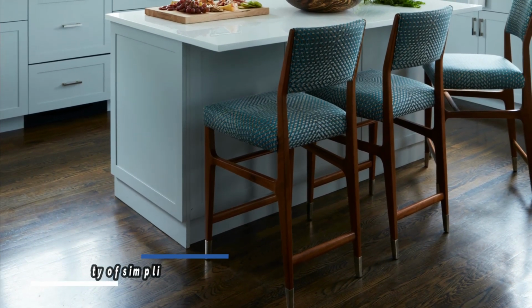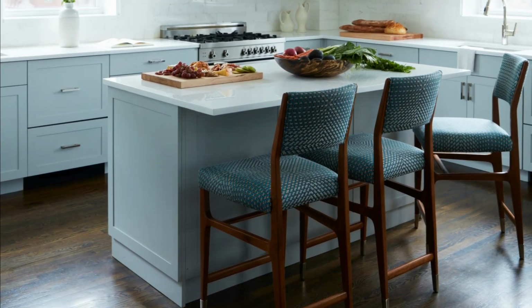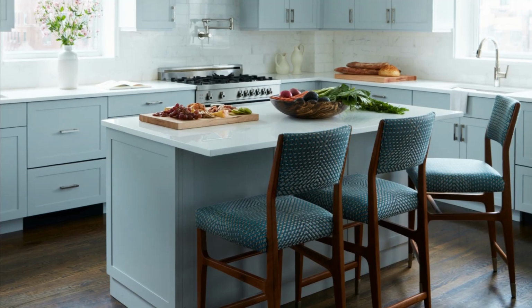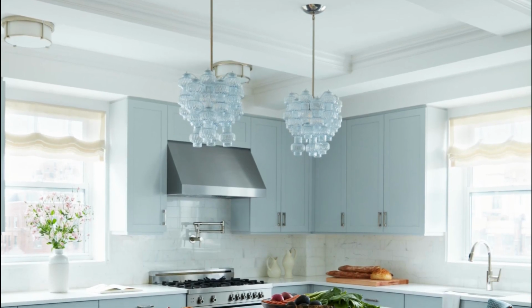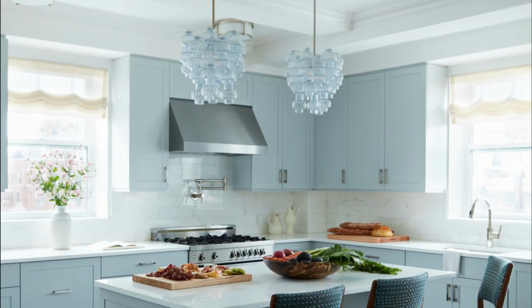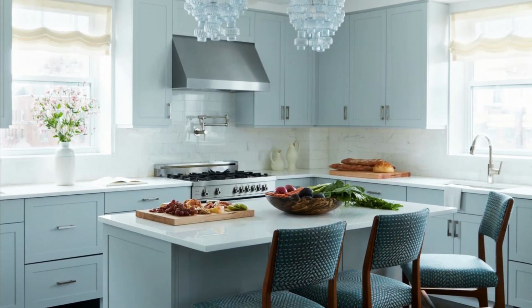In this Upper West Side kitchen, Gideon Mendelsohn has crafted a space that embodies timeless elegance. Through the use of light blue tones carried throughout the cabinetry, light fixtures, and seating, a tranquil atmosphere is created. The soft blue-gray cabinets, vintage blue glass pendants, and harmonious color palette evoke a sense of calm and sophistication. With its clean and fresh ambience, this kitchen stands as a testament to the beauty of simplicity and classic design.